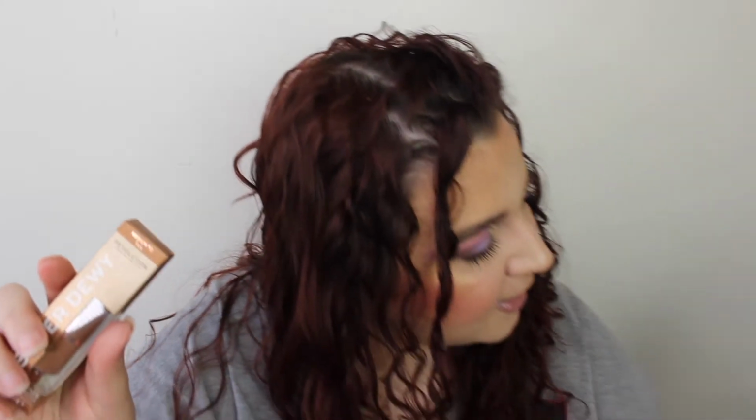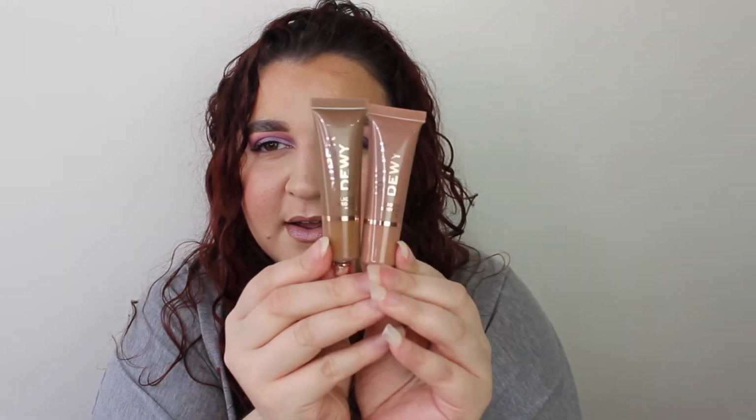I bought the Super Dewy bronzer in fair to light, realized it was too fair, and then I went and bought it in medium to tan. I have tested both these on TikToks. I can actually get rid of the boxes. I don't know why I always keep boxes until I've hauled. Boxes can go now.